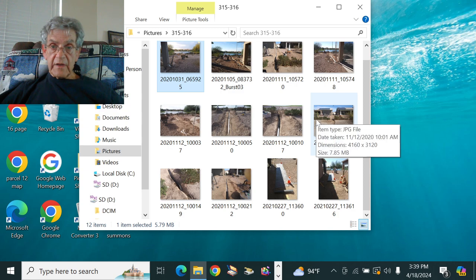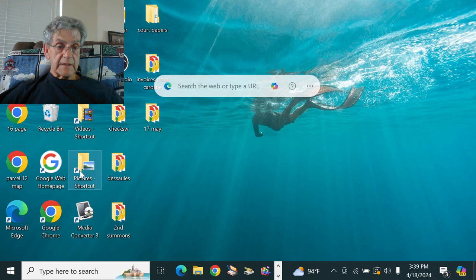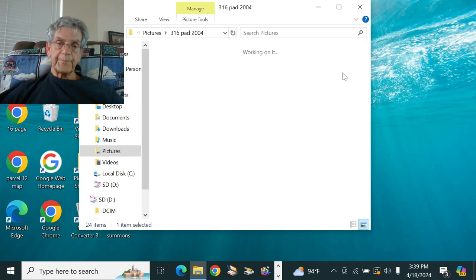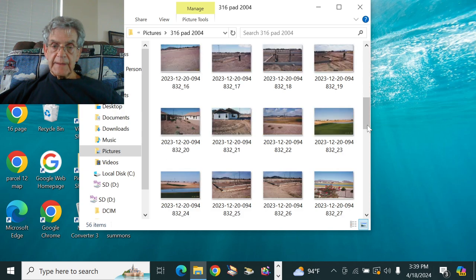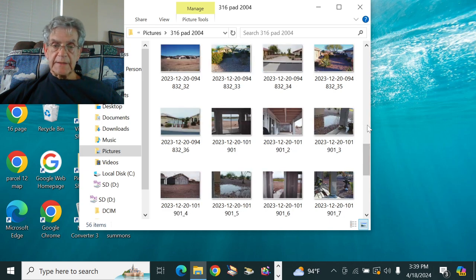I'm trying to find where there's flooding. I'm going to show you what flooding looks like. Here we go. I'm going to show you what effect of raising those property lines did. We'll start here.